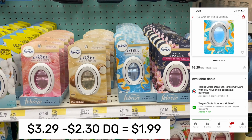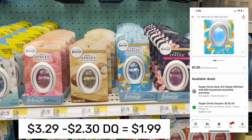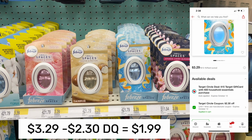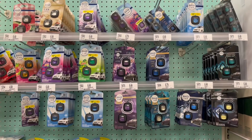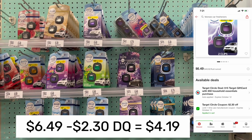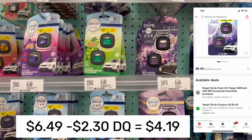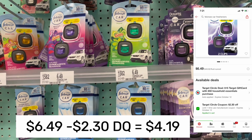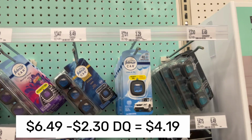Spend 50, get a $15 gift card. The small spaces is $3.29. There's a $2.30 digital if you didn't already use it in the app, leaving it to be $1.99 after the coupon. The Febreze car freshener, the double pack is $6.49. There's a $2.30 digital coupon, bringing it down to $4.19. You can try to get it attached to the single one. There wasn't much of a variety in my store, and the ones that I saw it didn't attach to.